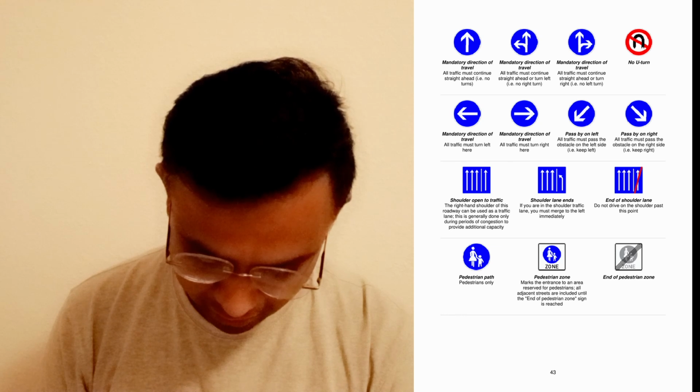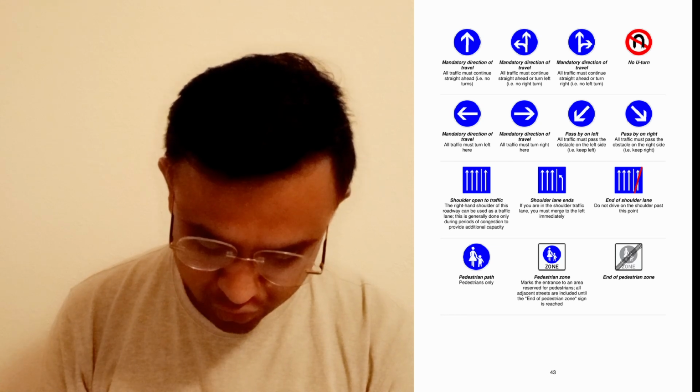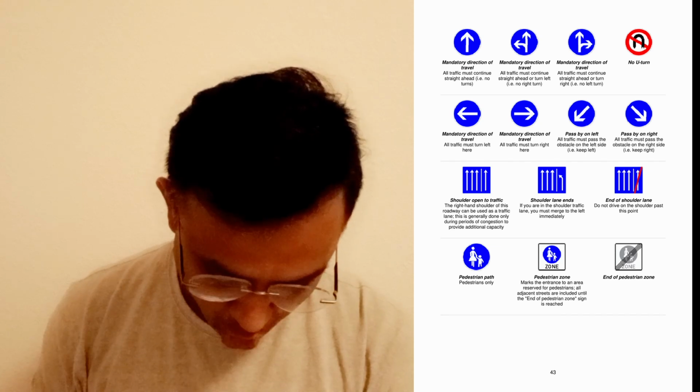Mandatory direction of travel. All traffic must continue straight ahead or turn right, that is, no left turn and no U turn. Mandatory direction of travel. All traffic must turn left here. Mandatory direction of travel. All traffic must turn right here. Pass by on left. All traffic must pass the obstacle on the left side, that is, keep left. Pass by on right. All traffic must pass the obstacle on the right side, that is, keep right.